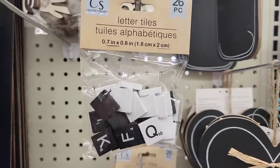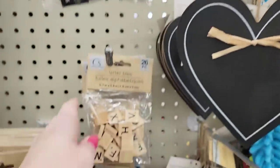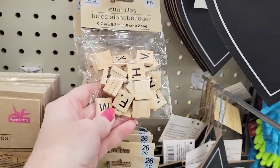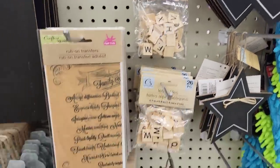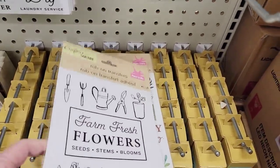I found the black and white letter tiles. You get 26 per pack, so you get 1 letter per alphabet. And then of course they have just the brown ones. Lots of the rub-ons. And speaking of rub-ons, here are some new ones.